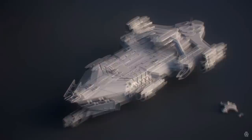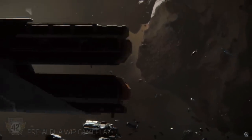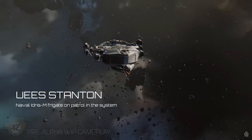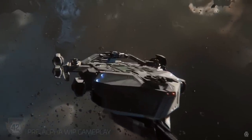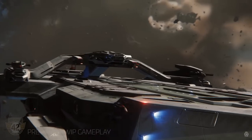The Idris is the third largest ship in the UEE Navy, next to the Javelin and the Bengal carrier. It's also going to play a major part in Squadron 42, so you know a lot of work is going to be put into this ship. The Idris is classified as a frigate, which is described as being larger than a bomber, but smaller than a ship of the line, which means that it's going to be more maneuverable when compared to the other larger capital ships.